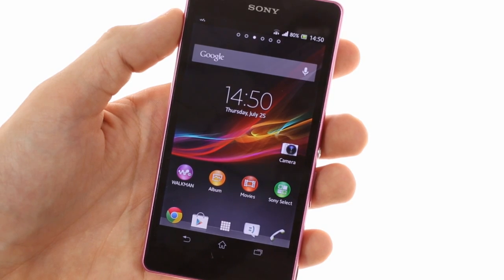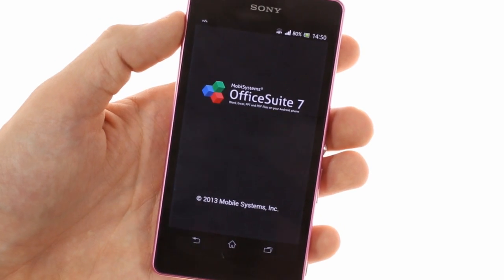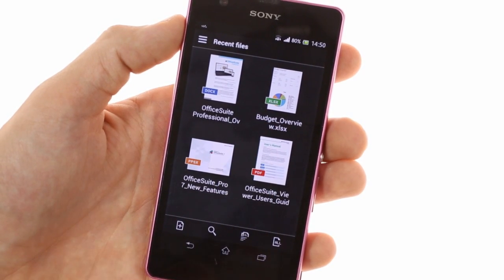Office Suite 7 has been preloaded as well. It allows you to view most of the popular document formats without too much hassle. Sadly, you have to pay extra for the full version to enable editing, but there are plenty of free alternatives available in the Play Store.